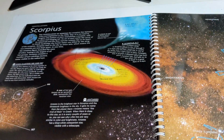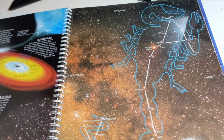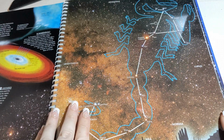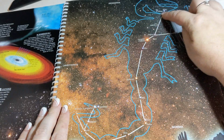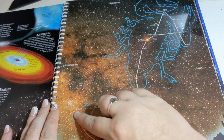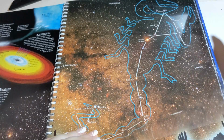Let's take a look on this page so you can see. Can you see the bottom? No. There we go. I guess that's for the best. You can see the whole constellation. This big part, and then it goes pew, like that. Makes the tail. And there's Antares, the alpha star.